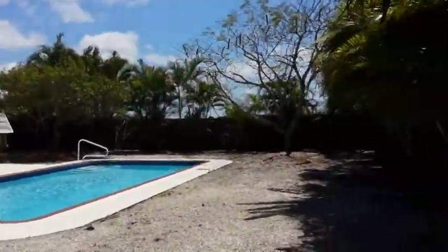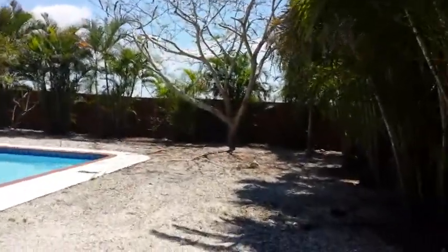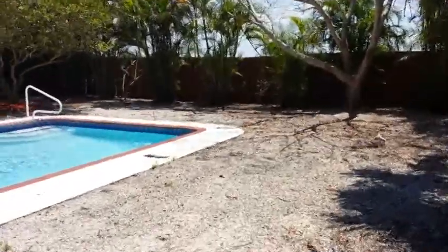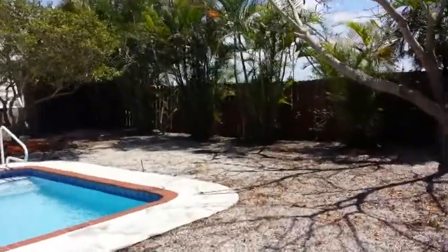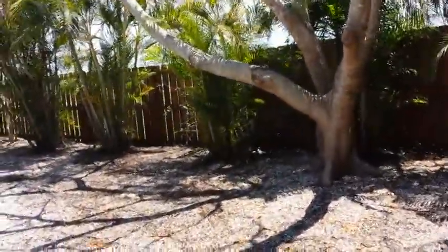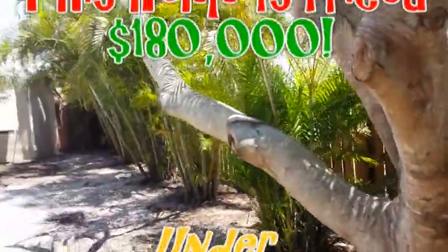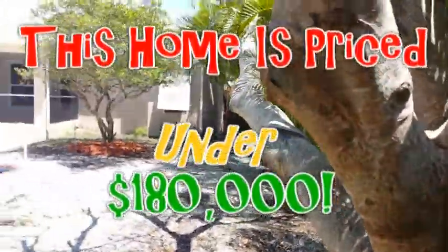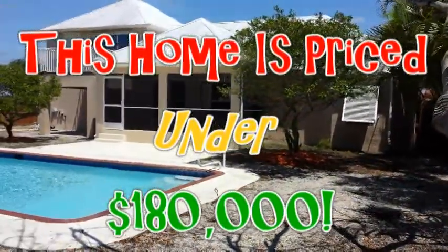All right, about here now, you're probably saying, Dave, I would love to live like this, but I just can't afford this kind of lifestyle, especially in this neighborhood, because we're in the Burnt Store area. And you couldn't be more wrong. I'm going to put a price on the screen right now that this house is priced under. Look at this beautiful tree. Ready? Here you go. Bam, look at that. Can you believe you could have this kind of lifestyle for that kind of money?